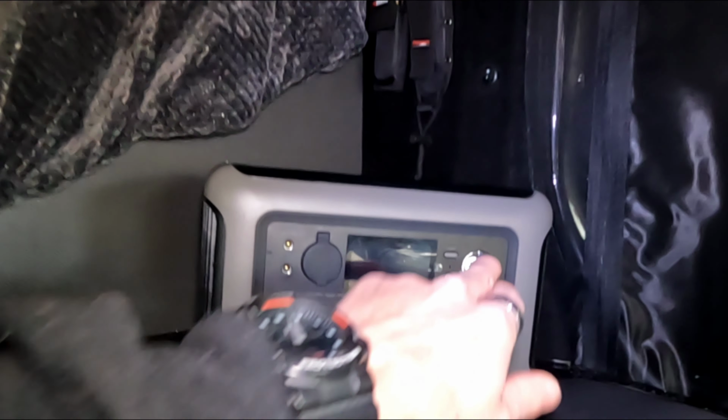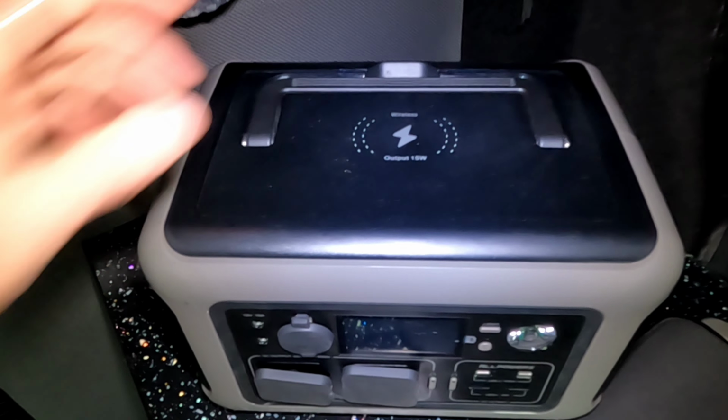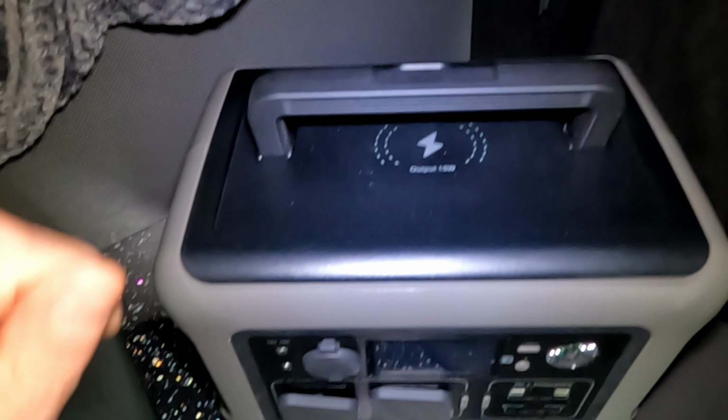And the good thing is it's got a light on here as well. One of the things that makes this power station really good for us to use is the carrying handle. It's such a handy thing to have that just folds away.